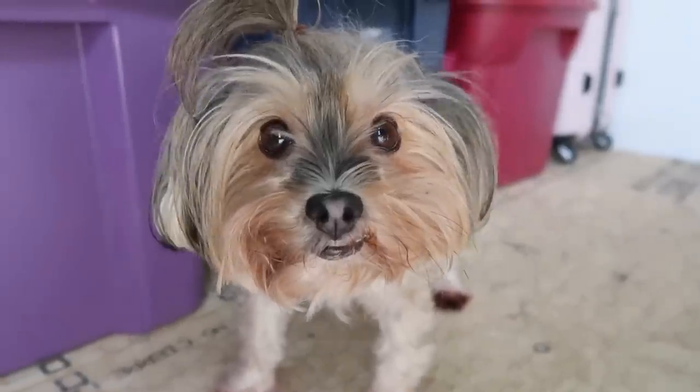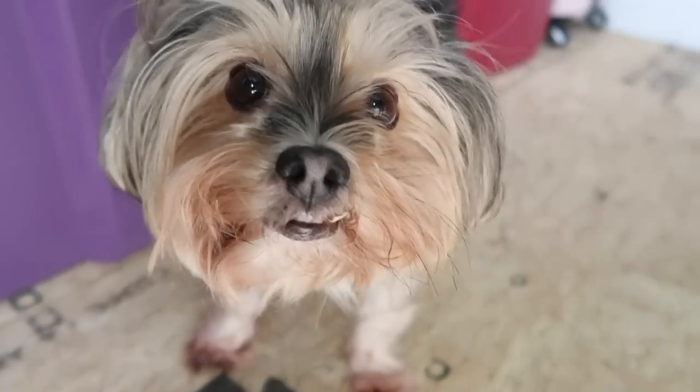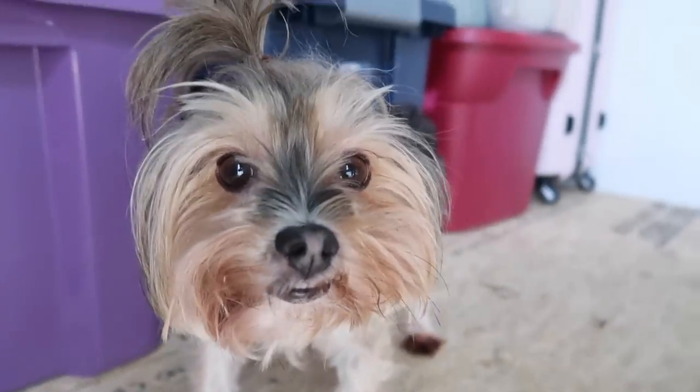What do you think, girl? You like the shed? You like it? Huh? It's a good shed, huh? Yeah, we like it. I think the shed is Bonnie approved.